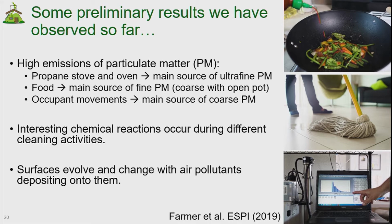Some of the preliminary results we've observed so far from HOMEChem were, of course, related to high emissions of particulate matter. So I focused on particulate matter today, even though we also had VOC measurements and other things. What we observed was that the use of propane, in our case a propane oven and stove, was the main source of ultrafine particulate matter, less than 100 nanometers in size. The food was the main source of fine particulate matter, unless there's a lot of stirring going on, like in the case of the stir fry, then you can get all the way up to coarse particulate matter. Occupant movements were the main source of coarse particulate matter, because as we're walking, we're resuspending dust from the ground, we're shedding particles and skin cells from our own bodies.